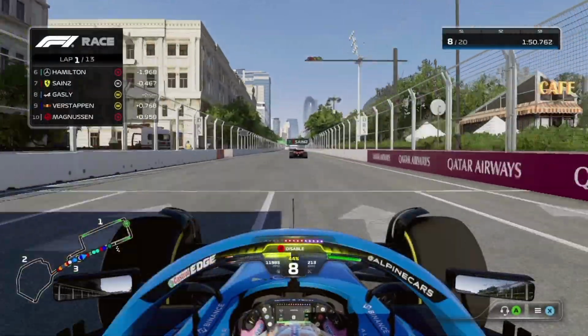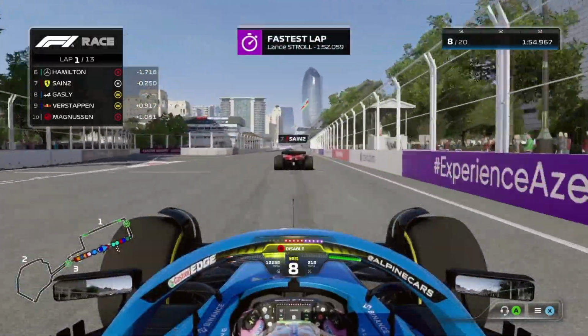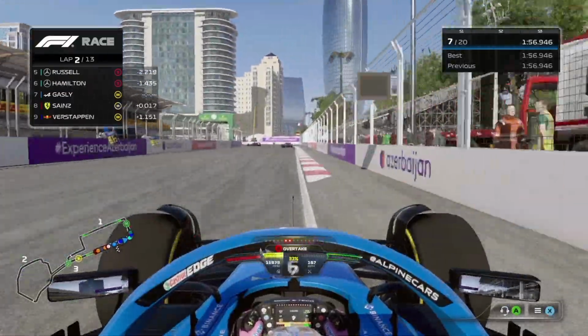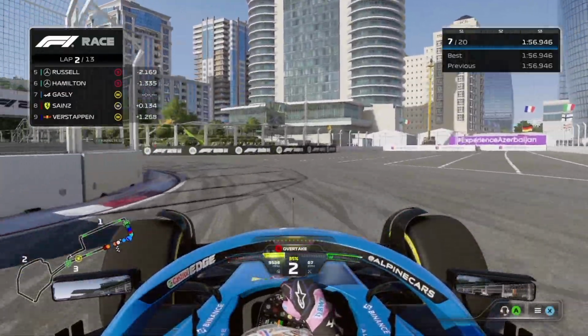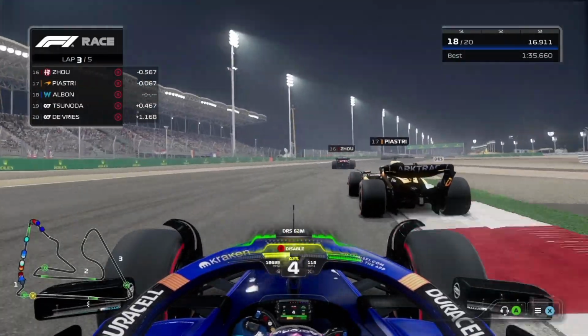You can also use these fakes more than once, which usually results in the car in front positioning themselves in the middle of the track, opening up both overtaking options. Another way to overtake more effectively is to compromise their line by forcing them to one side of the track. This is most effective when you're alongside the car you want to pass.